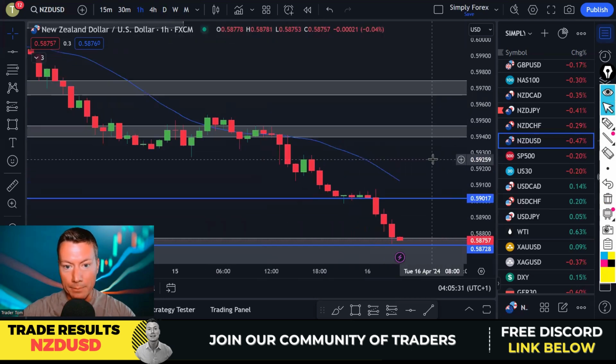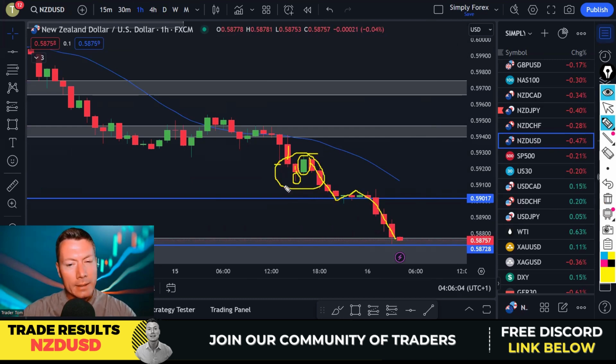But if we look at the H1, it became tricky because after the news, we got this wick, right? And that closed back into these highs. So potentially this level was holding. Then we got this candle that didn't break this low. Then we got this candle that did break the low. Bear with me. But it had a wick followed by a bullish green candle, and then price started falling down after that. So this area in here wasn't easy to trade. It was a little bit unclear.